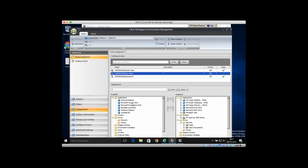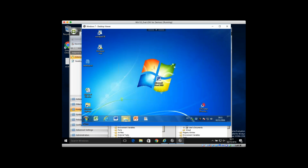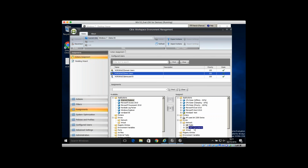You double click here, and below you will find two windows. On the left, all the resources available. On the right, all the resources actually applied. For example, if I go there, don't save. Under network resources, I actually have my documents mapped as the V drive here, a logical drive. Okay, let's go there. Demo user is okay. I remove this one.